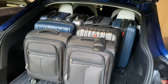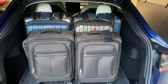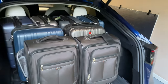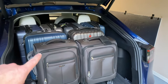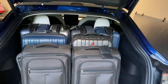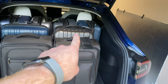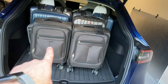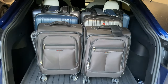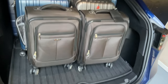Okay, so here it is, all the roller bags in there, and still plenty of view out the back here. I guess I'll prove that in just a second, but 1, 2, 3, 4 across the back. Nice advantage in the Model Y, you can easily stand them upright, and you can stand up the next 2 upright. And these 2, they're a little bit shorter, so whatever. But that is 8 bags there, plus 1 under there, plus 1 in the frunk.